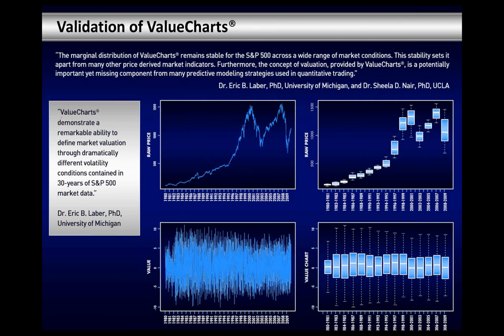And Dr. Eric Laber from the University of Michigan came back and said, ValueCharts demonstrate a remarkable ability to define market valuation through dramatically different volatility conditions contained in 30 years of S&P 500 market data. So it did work. And he's using a statistical study called box plots. Again, you don't have to know anything about this. This is just a validation using more advanced statistical studies.